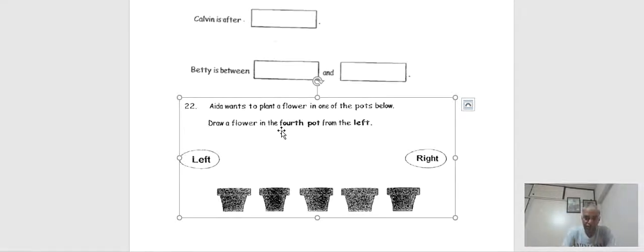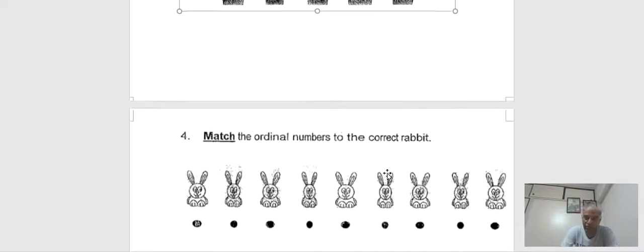So she wants to plant the flower in the fourth pot. So which is the fourth pot from the left? So 1, 2, 3, 4. Because this is the left side, right? 1, 2, 3, 4. So this is the pot. She is going to draw the flower over there. That's a very beautiful question.